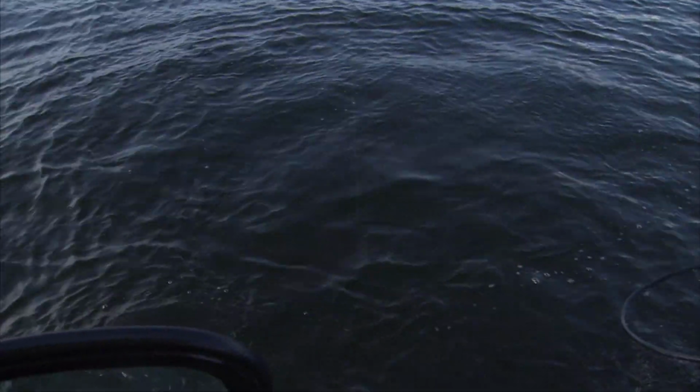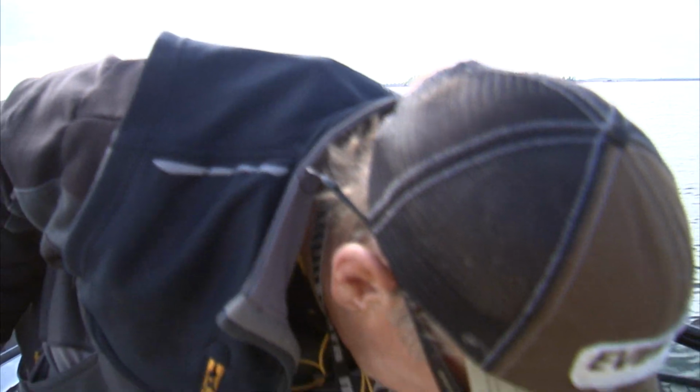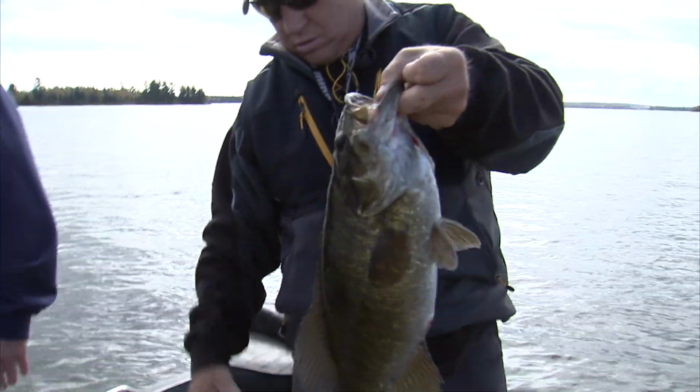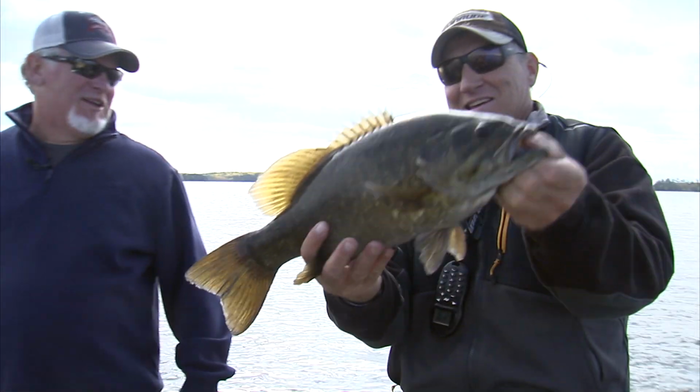Welcome to Kabetogama. Wow. Look at that. Jeepers. What do you think of that, Mike? What cast was that? First cast on Kabetogama Lake, right? Can it get better? Yeah, if I catch it, it's better. What a start, Mike. That's crazy. Wow. Stud. Yeah, they got their feed bags on, don't they?